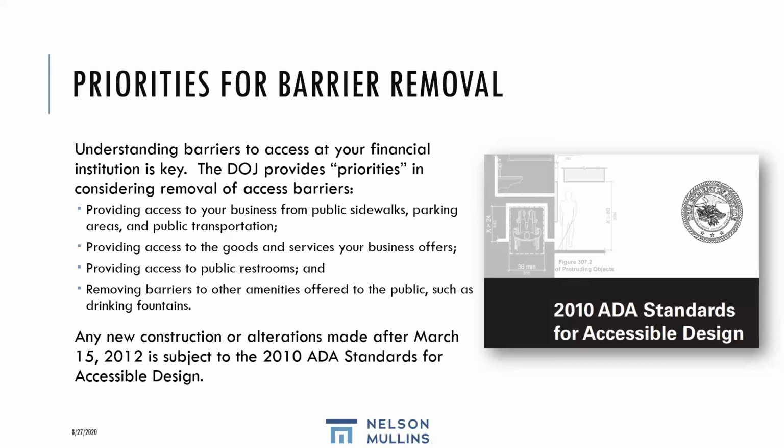Back in 2010, the ADA put out its standards for accessible design, and they've identified some priorities in considering the removal of access barriers. I'll just list them out. It's providing access to your business from public sidewalks, parking areas, and public transportation; providing access to goods and services that your business offers; providing access to public restrooms; and removing barriers to other amenities that are offered to the public, such as a drinking fountain.